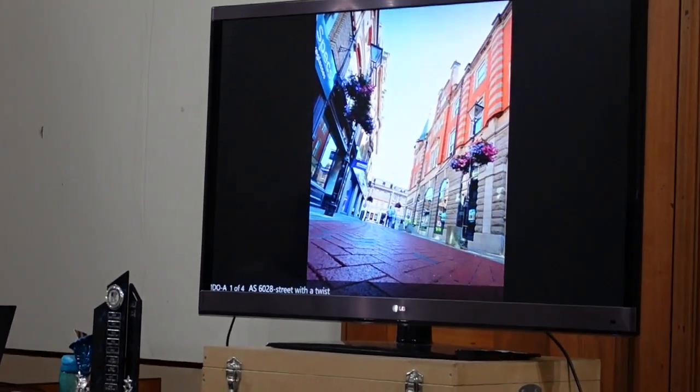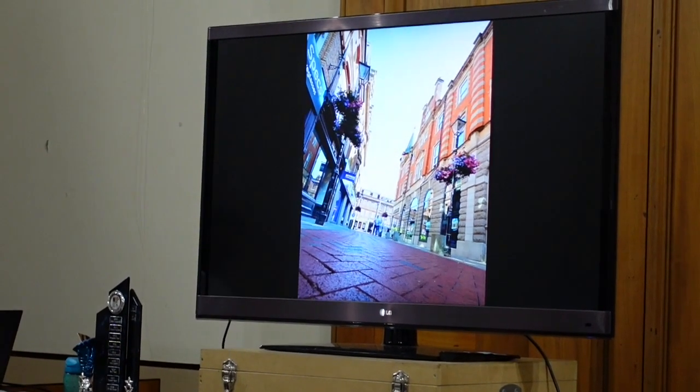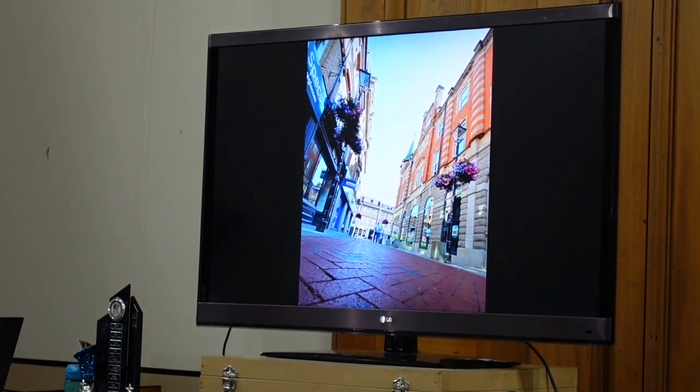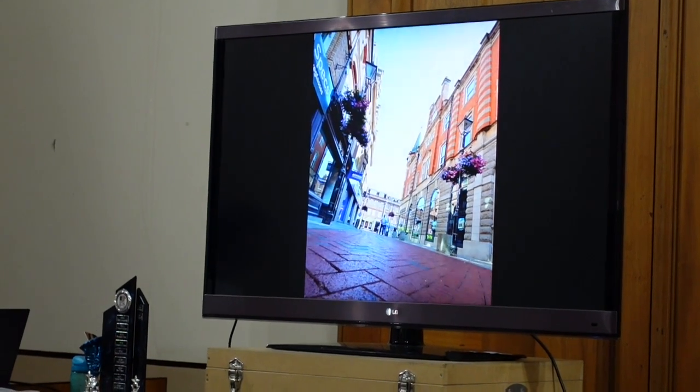Street with a twist. Now, that one really disturbed, this is my comment. Does everyone like a horizon, or does everyone hate that horizon? Just curiosity. Like it, hate it, it's a whole mix. Like it? Straighten it up.